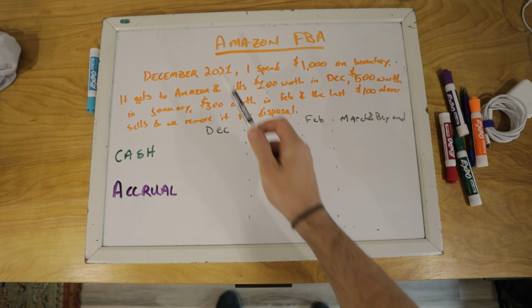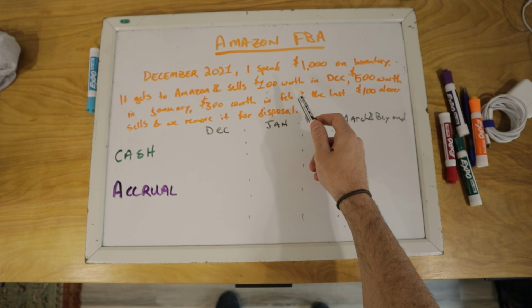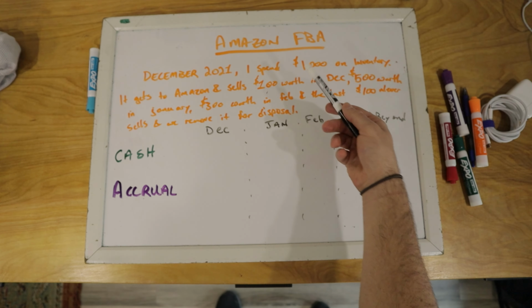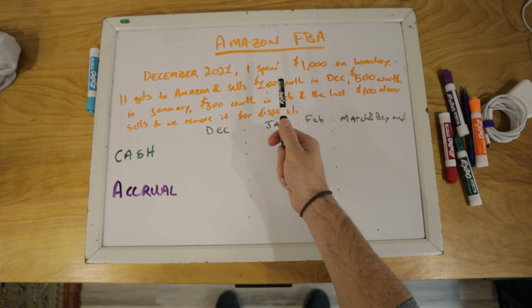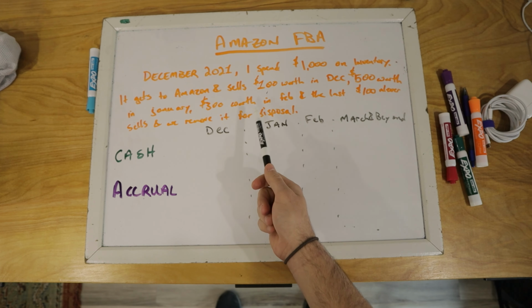On Amazon FBA, in December of 2021, I spend $1,000 on inventory. It gets to Amazon and $100 worth of my spend sells in December, not $100 of sales, but out of the $1,000, $100 worth of products that I bought sold, so probably for around $400 or $500, and that sells in December. $500 worth of it sells in January because it takes a while to actually get available on Amazon. $300 worth in February, and the last $100 doesn't actually sell and we have to remove it for disposal.